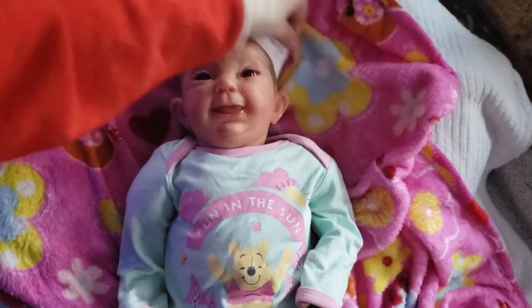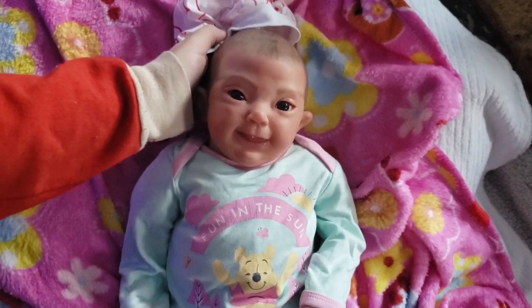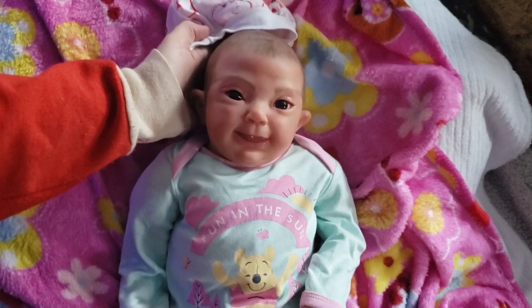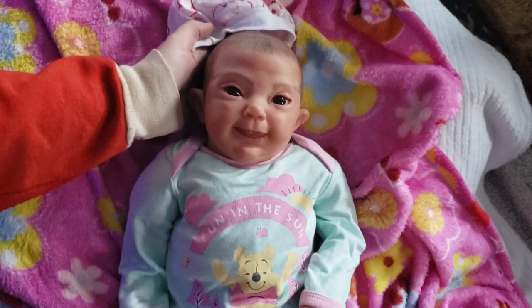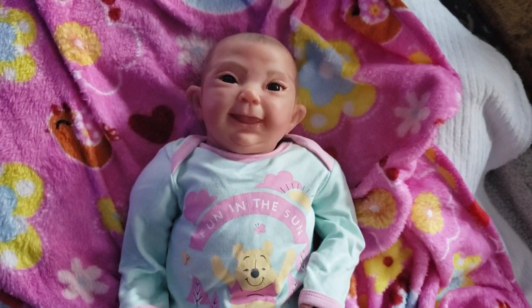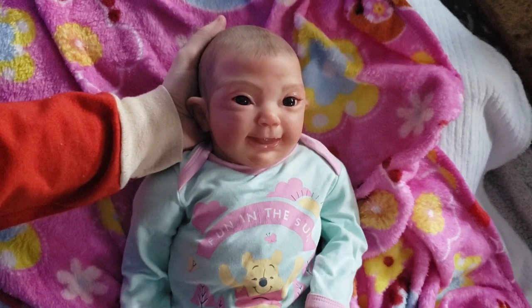One, two, three. And here's Miss Kate Louisa. Or who I like to say, Miss Kitty Cat. I've been calling her Kitty Cat. Look at how cute. Oh, she just makes me giggle. Look at that happy face. That happy baby.